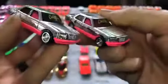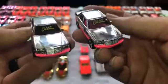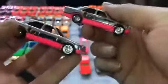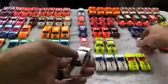Mercedes. This is a super dark tinted window, more of a medium tint window. The sizes of the Cal Custom are the same. They're just different. And there's a clear window that's out there I've seen, and I'm not sure if that's a prototype, but I've seen at least one of them. And I think the prototype has a blue base instead of this pink. But that's your 380 SEL so far.